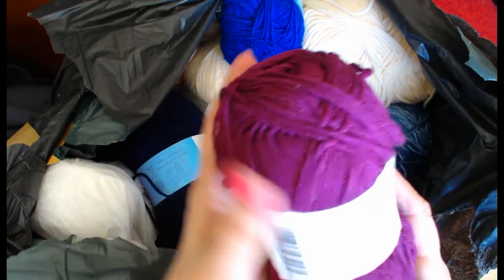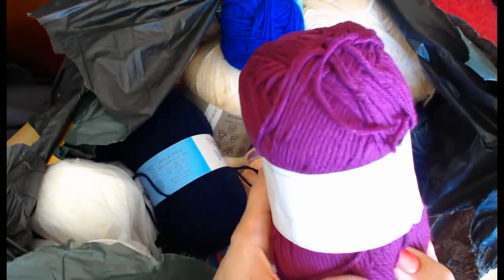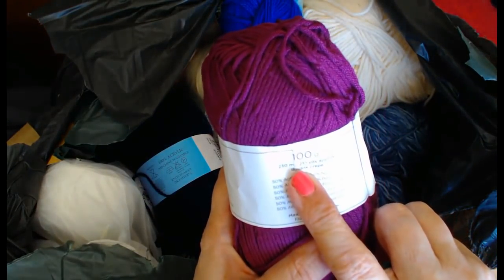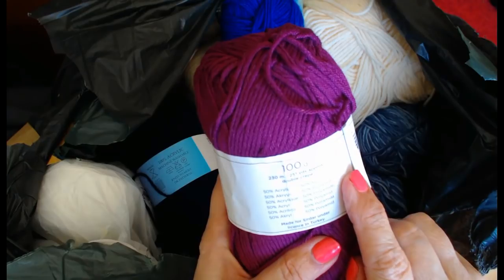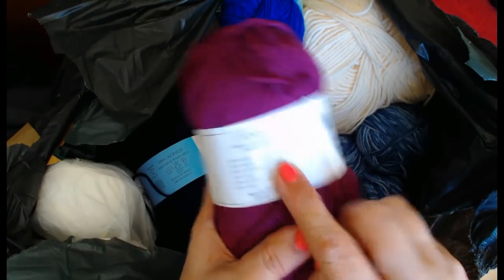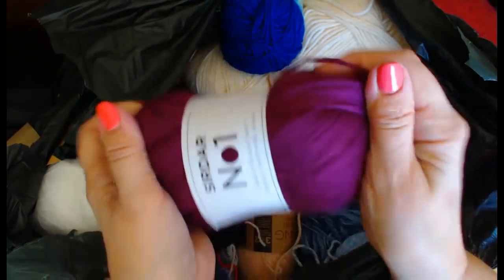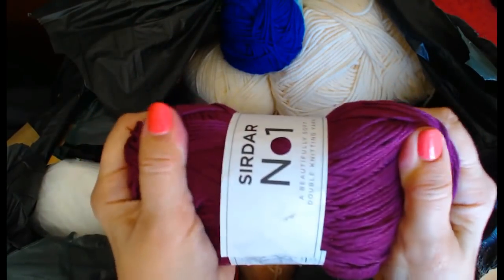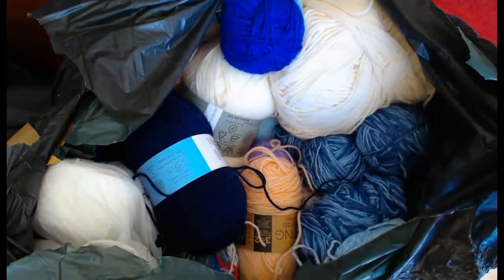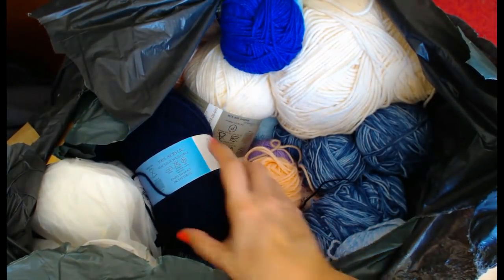Tells you to use a 4mm crochet hook. There we go. That's 230 metres, 251 yards, 50% acrylic and 50% nylon. That is so soft though, it's really soft. It's pretty. I really like the colour of that. We'll pop that down there.